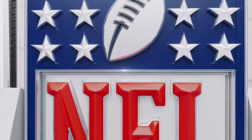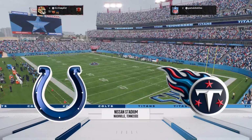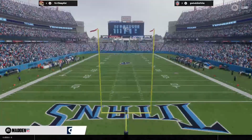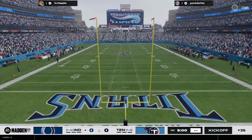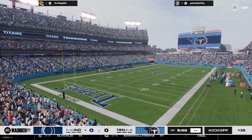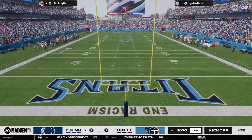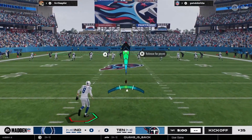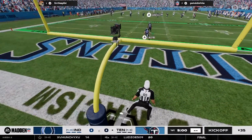We welcome all of you to Nissan Stadium on the banks of the Cumberland River in downtown Nashville, Tennessee. Today, after a topsy-turvy opening weekend, it's on to week 2, and we've got a good one here, as it'll be the Indianapolis Colts taking on the Tennessee Titans. Two teams here, each off to 1-0 starts as this one is underway on EA Sports.